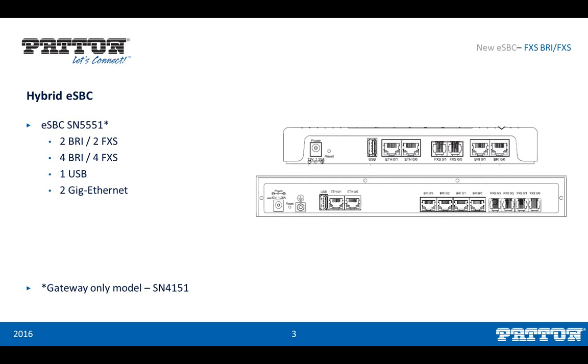As you can see, two Ethernet ports for routing purposes or ESPC functionalities, but it also comes with a USB port that can be used for a 3G, 4G cellular modem as a backup link. More details on that I'll tell you later. The bigger product that comes with four BRI and four FXS is also bigger in size. As you can see, it's coming in a metal enclosure, but from the Ethernet port and USB port perspective, it's the same as for the small one. Just to give you a side note here, the gateway only model is called 4151.